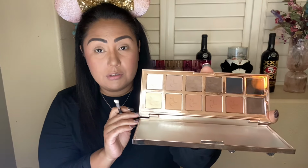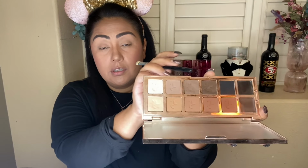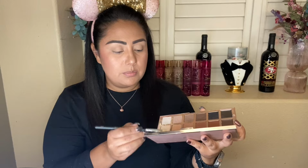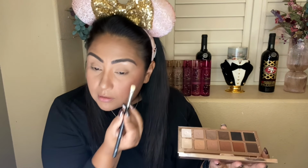Look, I put a lot of use on my brows. The two powders I used are these two actually. I do have an Anastasia powder, but I use this a lot for my brows, and I just use these two. So we're gonna dip into both, and we're gonna go in and put this on here like this.